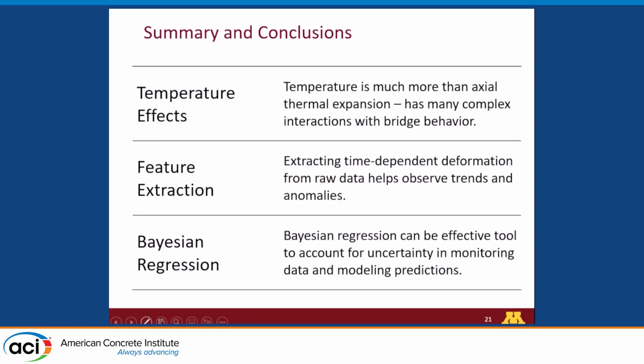All right, so to summarize, temperature effects in general: temperature is doing much more than just an axial thermal expansion on your bridge. Yeah, that's what the expansion joints are there for. It's helping you with that. But there are many complex interactions with a lot of other phenomena present in your structure. Feature extraction, where we extracted the time-dependent deformation from the raw data, is really helping us observe those trends and the possibility of finding an anomaly rather than just looking at the raw data on its own.